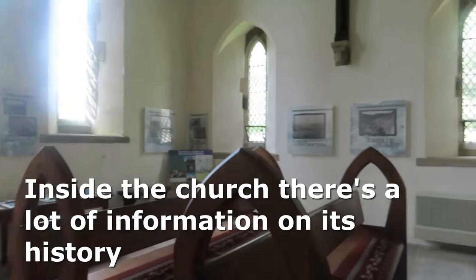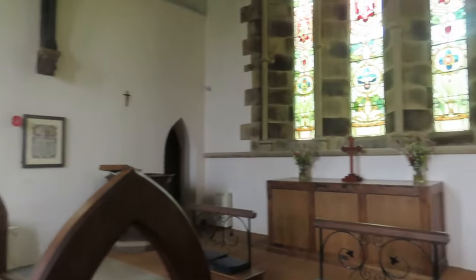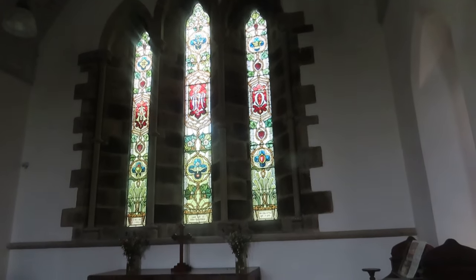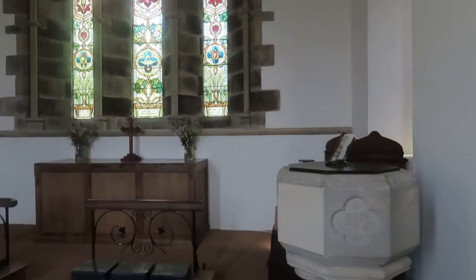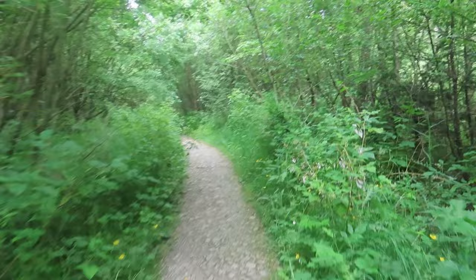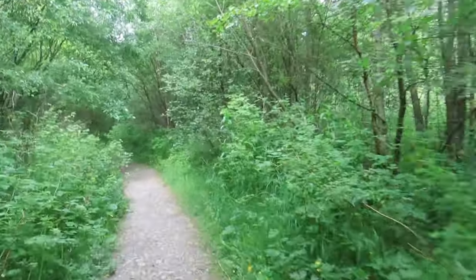The inside. It's small, but it's really nice. Lovely stained glass window. Really peaceful. It was definitely worth going in to see that little church. There are a couple of booklets of information.